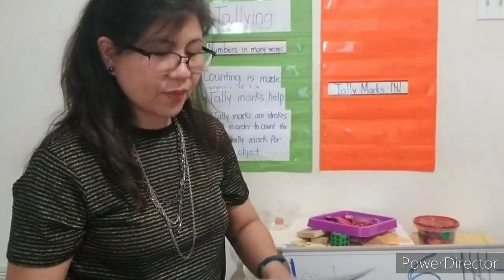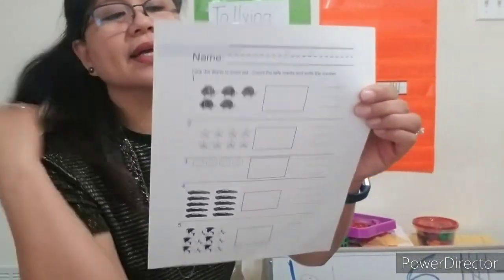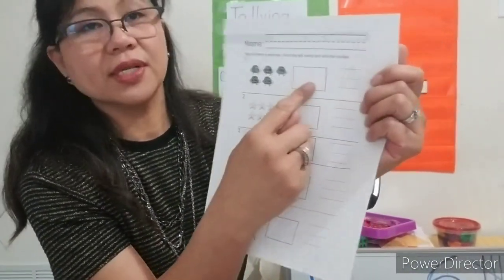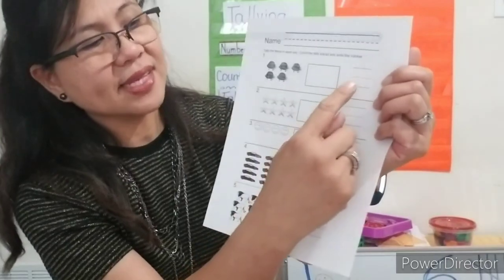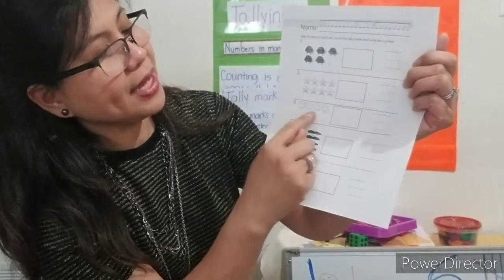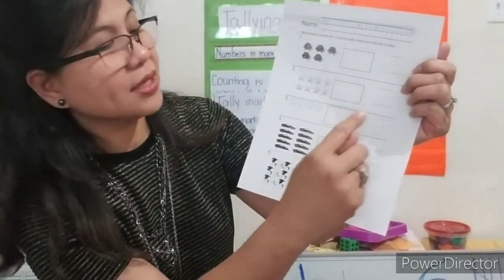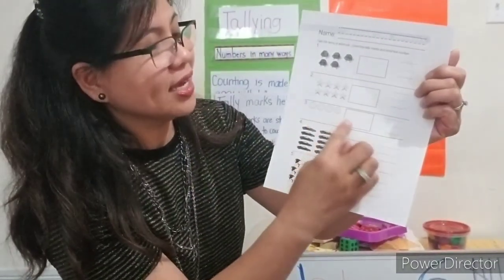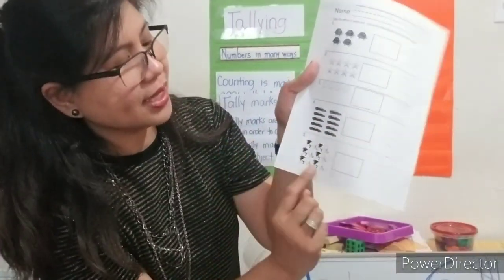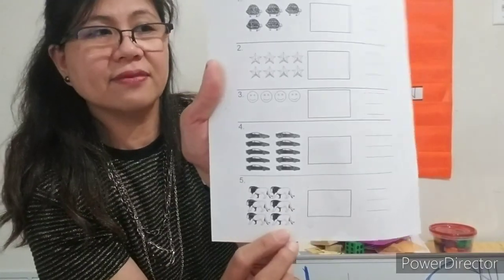Another homework that I want you to do is count my pictures here, write the tally marks in the box, and write the numeral on the line. Can you do that? How many stars do I have? Write the tally mark, write the numeral. How many happy faces do I have? Write the numeral, write the tally mark. The tally mark should be in the box. Okay, put the tally marks in the box and the numeral in the line. And how many cars? Tally marks and the numeral. And how many lions do I have down there?